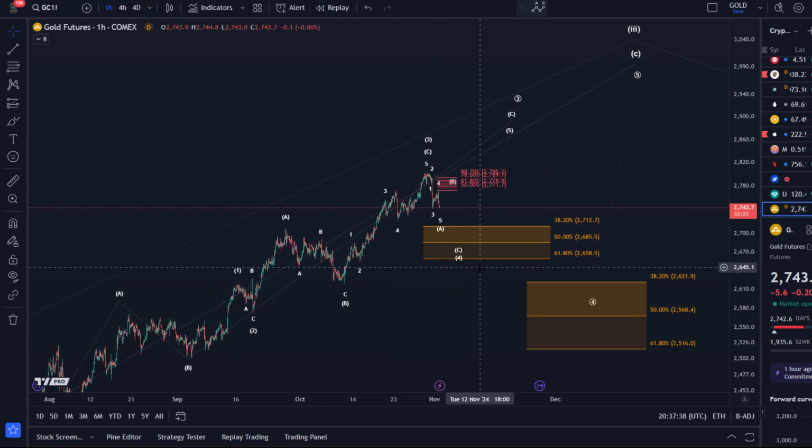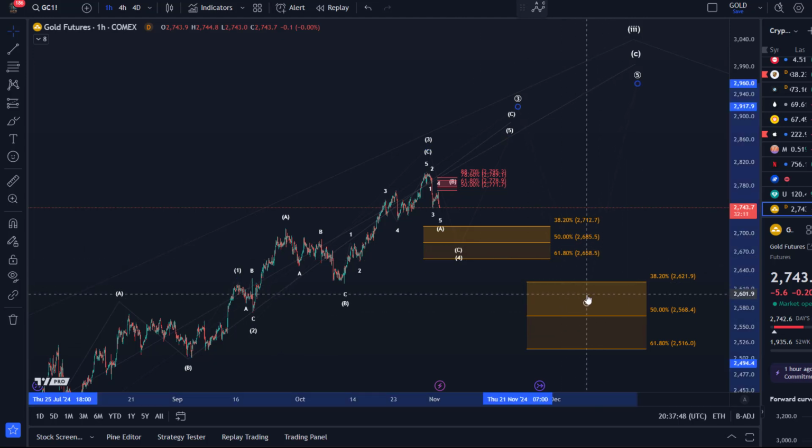Any break below 2,658 is too deep for a wave 4 of this wave degree, and I will have to assume in that case that we're already in the larger degree wave 4. So I've already added that support area for an alternative scenario. If the price breaks below upper support, we're likely going to land in lower support, which is defined between 2,516 and 2,622. So yeah, that's the update about gold.